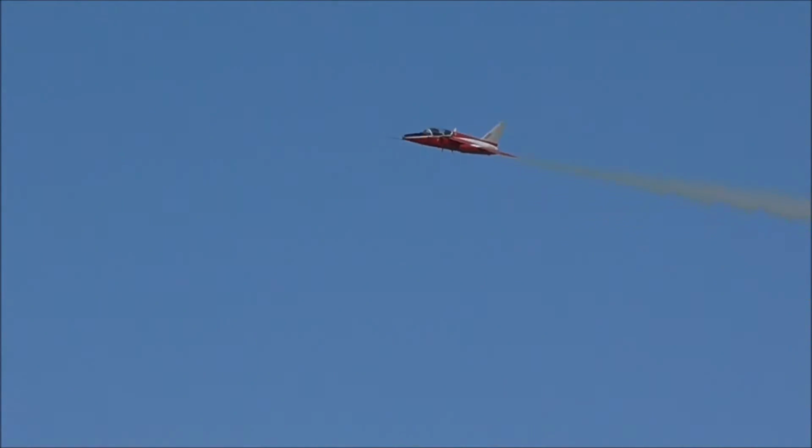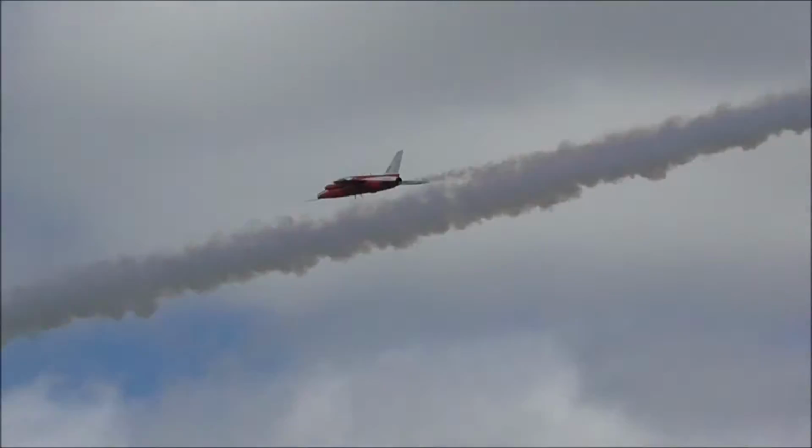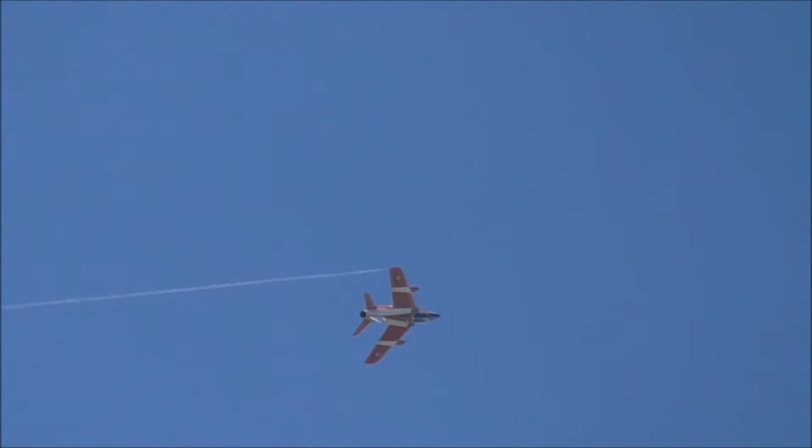Yeah, now this one, the guy from the right, Mark, is going to pierce the two guys coming from the left, straight through the middle. Very clear. So they're just changing now from a line astern, the guys heading out to the right, they're turning into an echelon left formation.